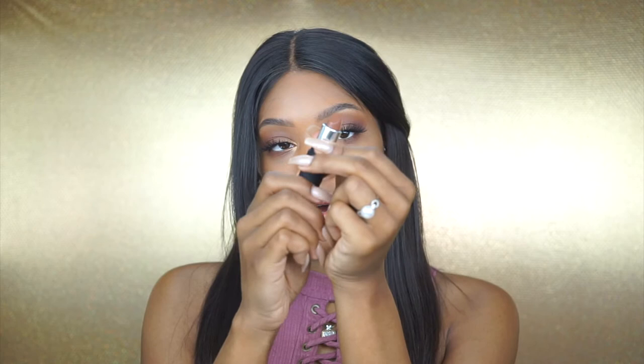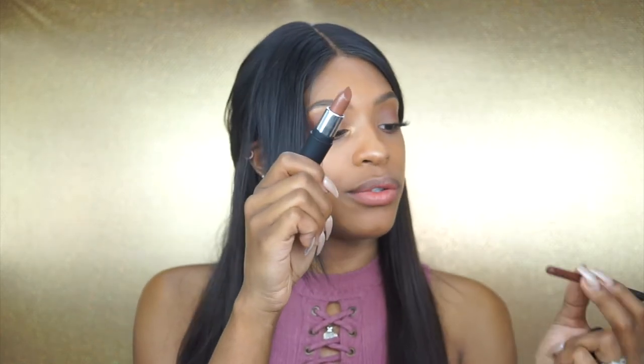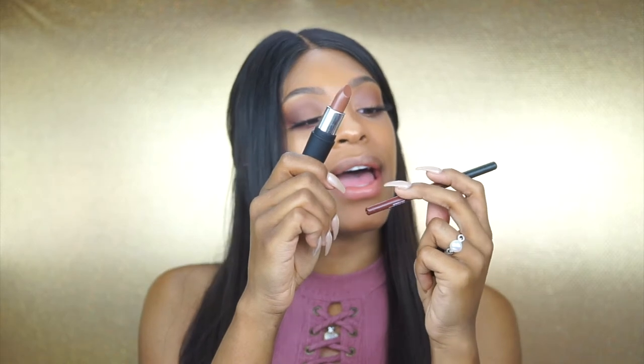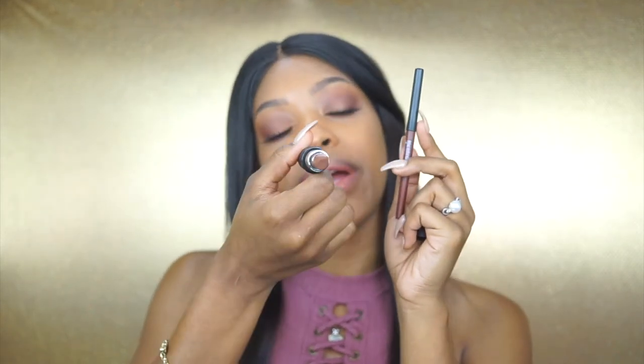Okay, next we're gonna go in with Brand Nude. And what lip pencil do we have? We have Dope. So we're gonna go in with, what was this again? Brand Nude and Dope. These are kind of similar in browns, close, kinda. Oh, wow. Talk about pigmentation.